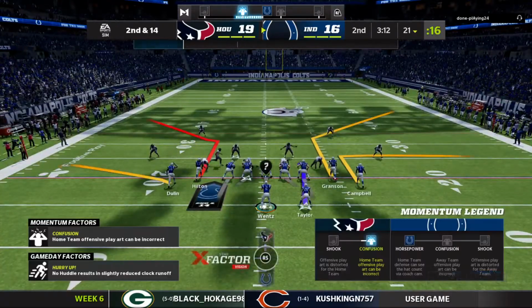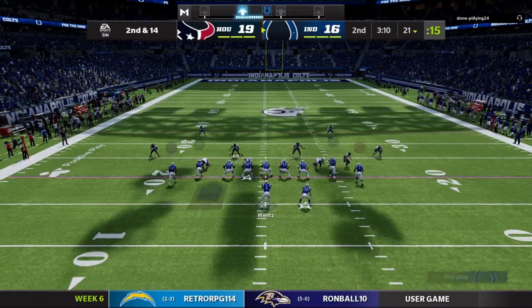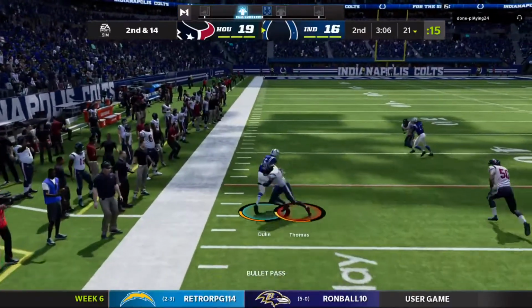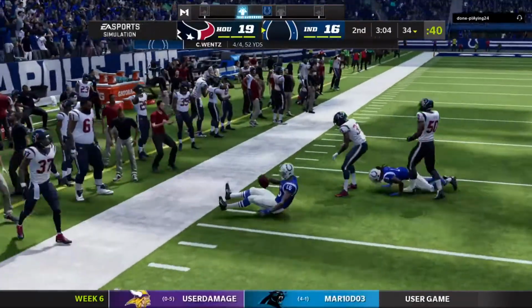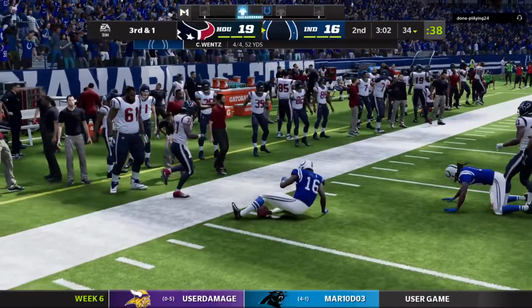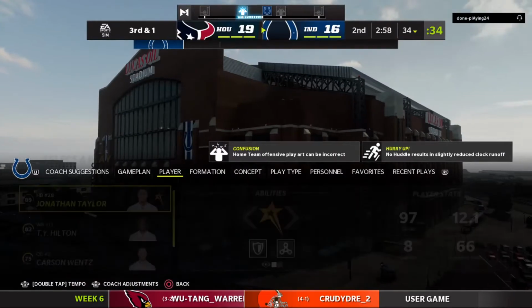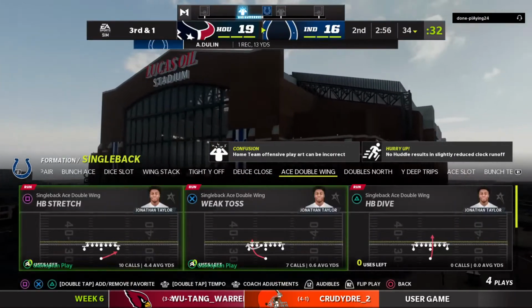Well, the first play of the drive lost 4. Now they'll look to move it forward here on 2nd and 14. Wentz now to throw. A throw on the money there to Doolin. Number 16, a 13-yard gain brings up 3rd and 8 yards.